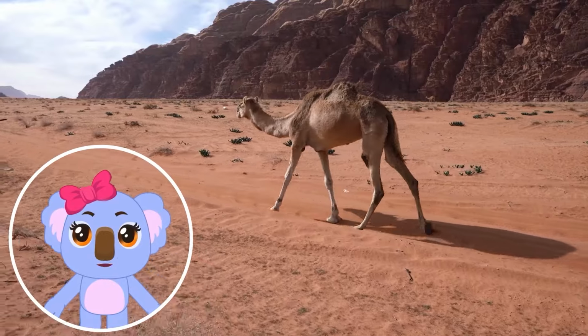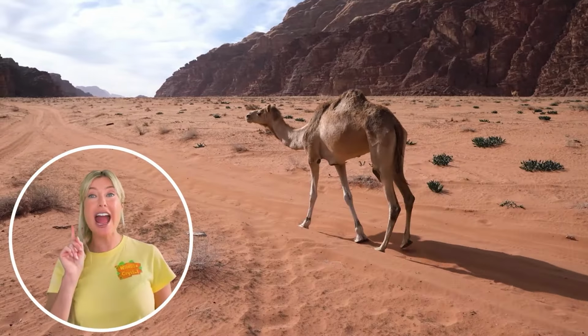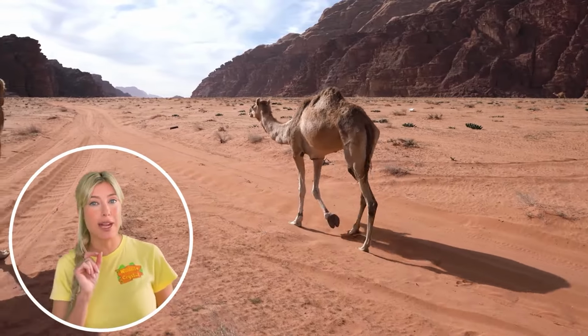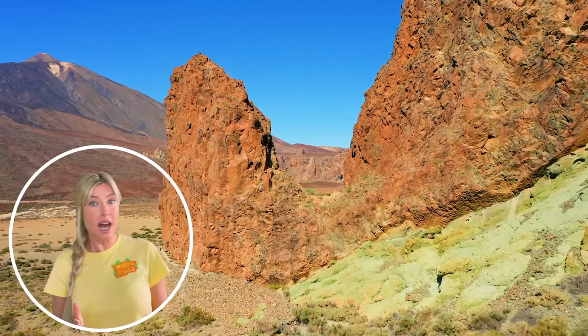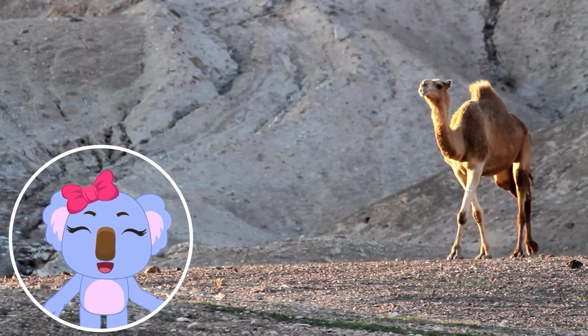That's amazing! But how do camels find their way through the desert? Camels are expert desert navigators. They have an incredible sense of direction. They can remember the way through the desert even if it's been a long time since they've been there. Wow! Camels are such clever animals!